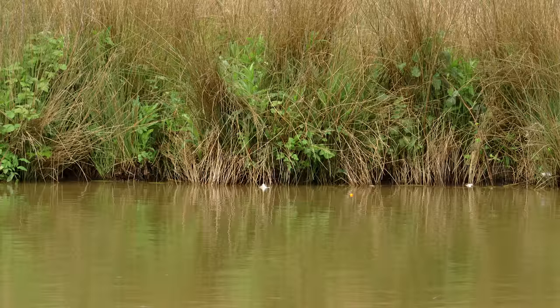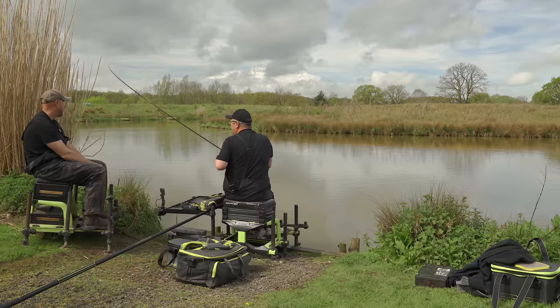I've had a 15-second cast, nearly 20-second cast. See an odd little bite on the bottom, lovely. So I'm getting two options out of it, which is massive.